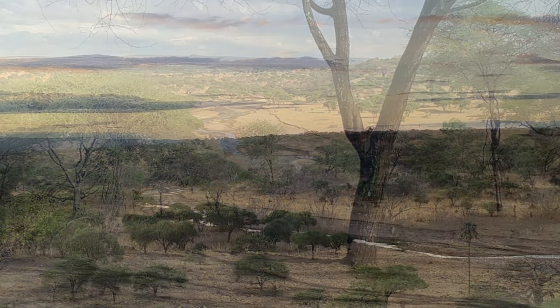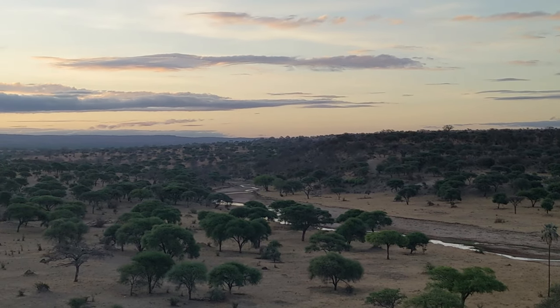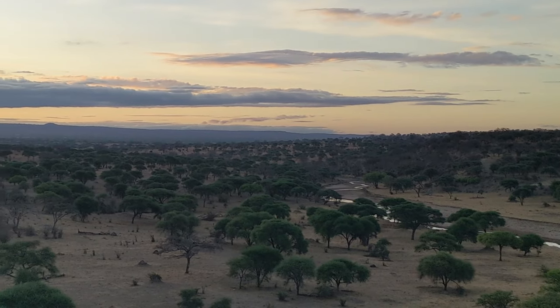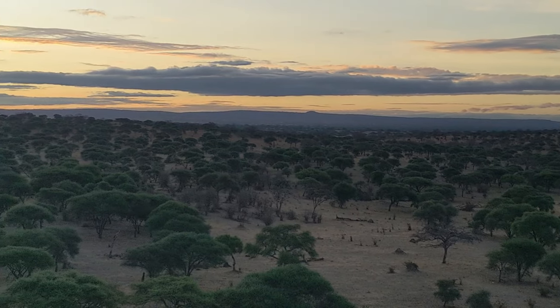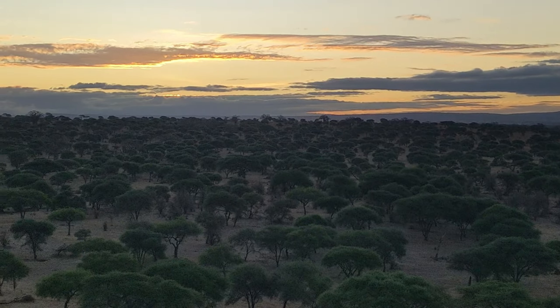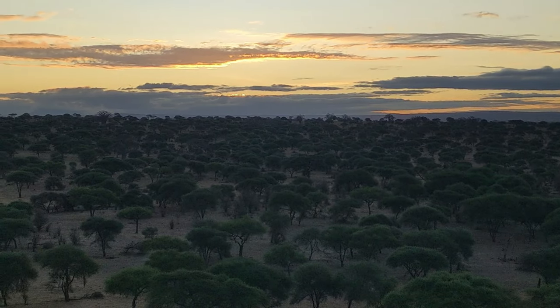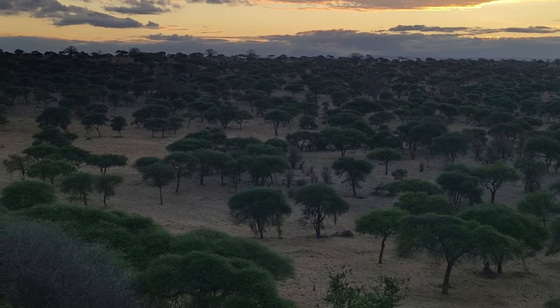Good morning from the Tarangire National Park on the Tarangire River in the Tarangire Safari Camps. Slept in a tent last night with the baboons making noises in the background. Still slept through the night.